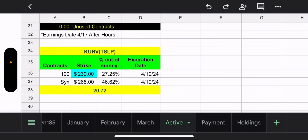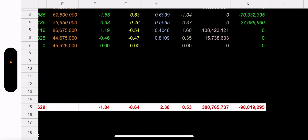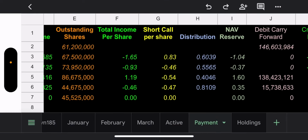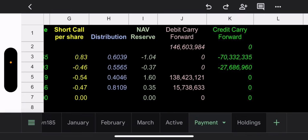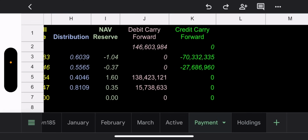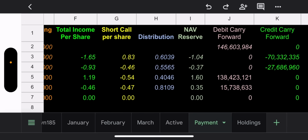All right. Payment for March, obviously nothing going on, no trades. But I did plug in the 81 cents, so that shows a NAV depreciation of 35 cents. And if we look at the credit and debit carry forwards for TSLY, obviously the debits outweigh the credits, 300 million versus 98 million. So this is unfortunately not going to get any better due to the synthetic closeouts that they'll have to do. Because again, when they roll the synthetic, their new positions, they don't really net anything because they open positions at the money. So these at the money positions either will cost them a little money or they'll get a slight credit.